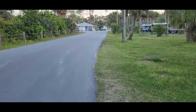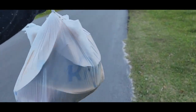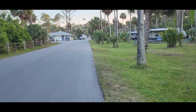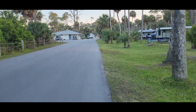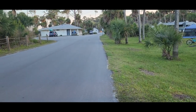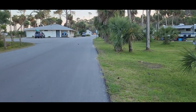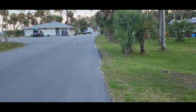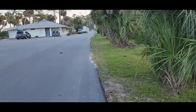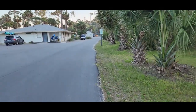Now I'm taking an evening stroll up to the trash area. So we just have this little bag of trash, and they have all the trash cans towards the entrance so that they're not near the campsites. There's a lot of raccoons here. And as I said earlier in the video, I did actually see a raccoon last night. It was a really big one too. So they keep the trash further away from the campsites, but they still go near the campsites. But that's fine by me because we are out here in their home.